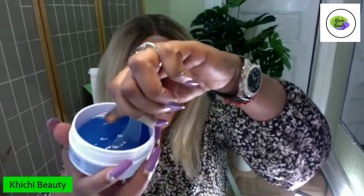I'm sniffing it here, and what I'm smelling is collagen. Some of you might not know the smell of collagen, but look at this, guys. This has a lot of juice in it. Now, let me take my little spoon and scoop it up. See, all that juice you're going to use after you use the eye patches. And this is the blueberry ones, guys. I love this.